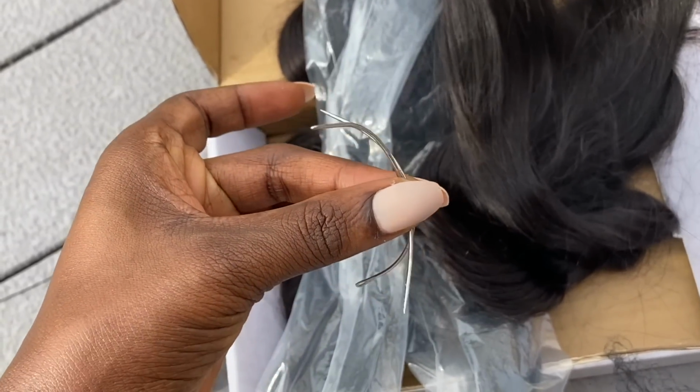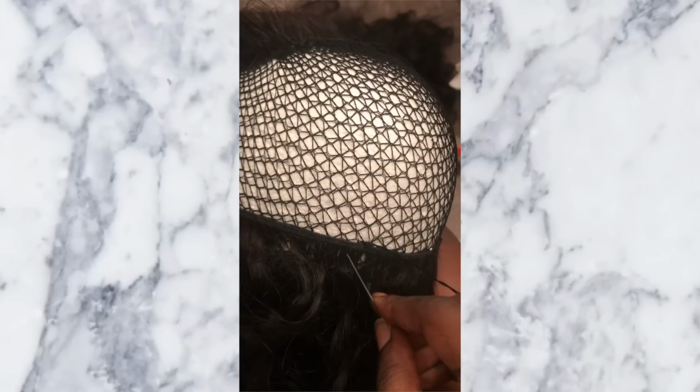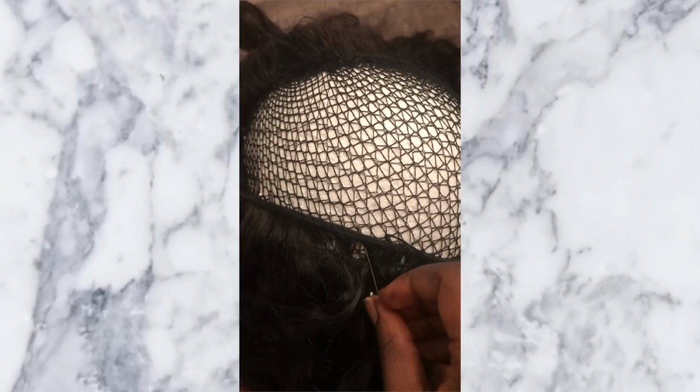So I'm just going to be using my needle and my thread to make the wig. This is the process I use to make my wigs. I just use a regular foam head and a breathable weaving cap to make all of my wigs.